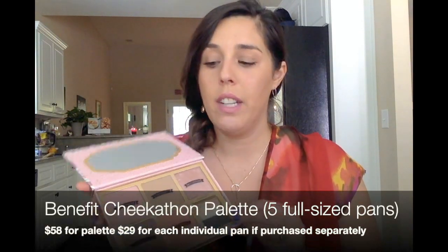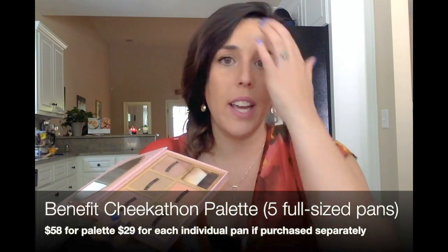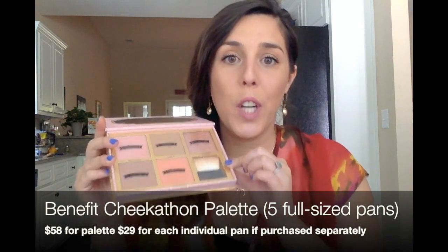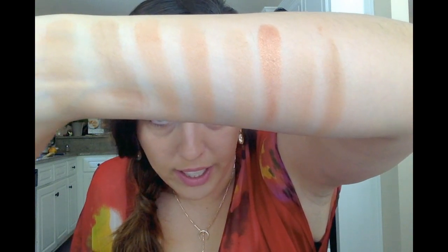And then we will do the Cheekathon. If you haven't gotten this palette yet, then you need to get it. It's $58 and it's worth every penny. You save over $100 by getting all of these, and all of these colors can be used for anyone and you can mix and match them. But Hula's the cult favorite. This one goes on really matte. And next to Nars, this is the most brown, burnt, super pigmented. There you go. There's the Nars and the Laguna next to each other.